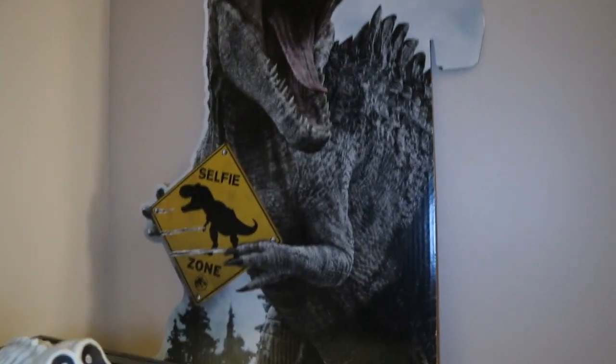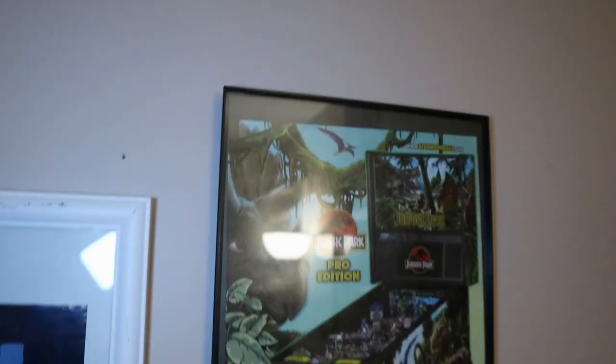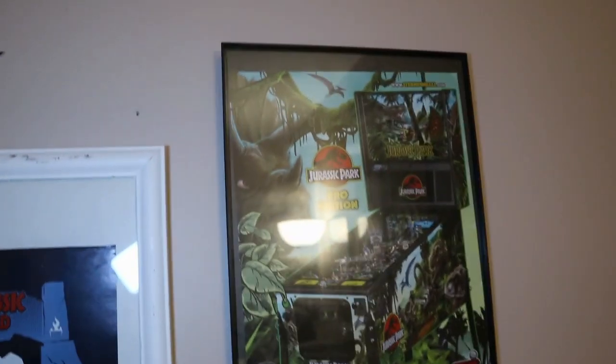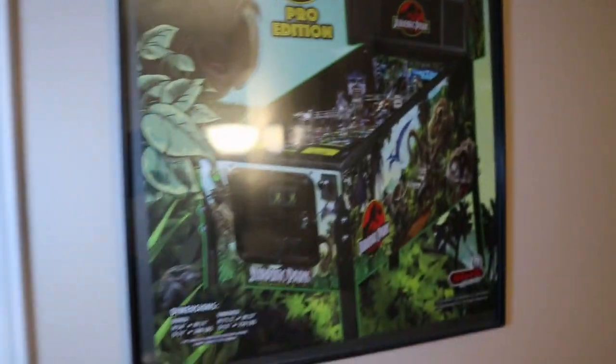I thought it was cool, but now I'm like, I want this. I love how it says selfie zone's all scratched up, but the Giganotosaurus. Got this as well from, I believe, Pinball Pete's a couple years back. This was like a poster hanging around. Looks like it fell. I need to readjust it, put it in a different frame that fits it. But this is for the Jurassic Park pinball machine as well.